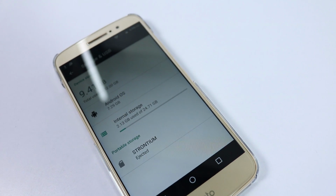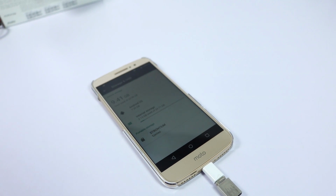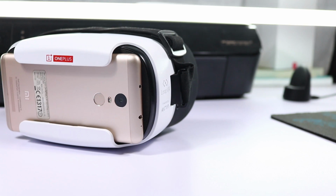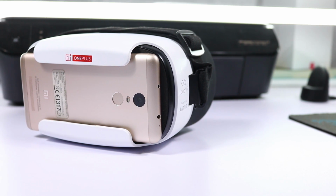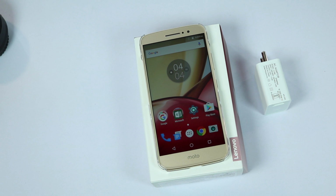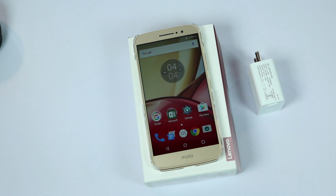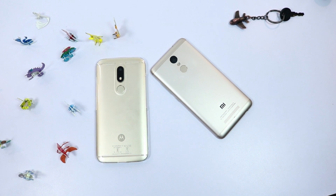We get all the basic sensors in both the phones, including LED notification light, compass, OTG support and FM radio. Both the phones have gyroscope, so you can enjoy VR content on both the phones. None of the phones have any fast charging technology or quick charging technology. They come with a normal 10 watts power adapter, but Moto calls it rapid charger. Now let's look at the differences.